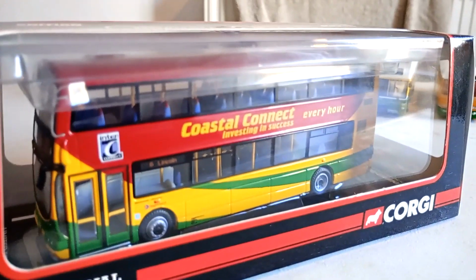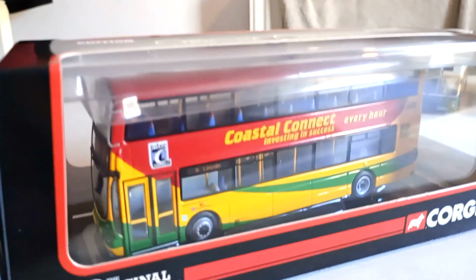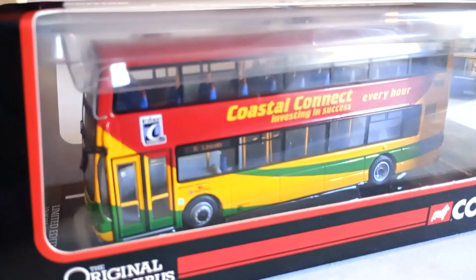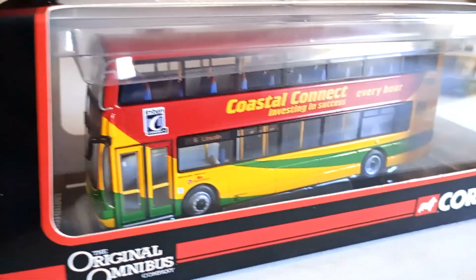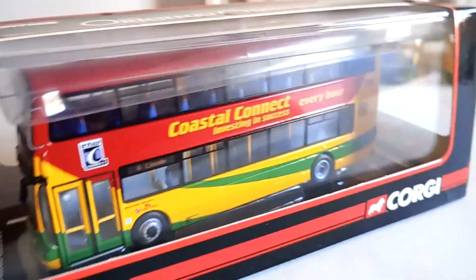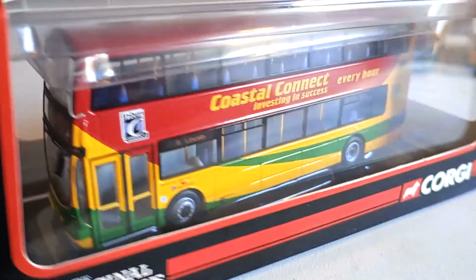Now, although it is a RoadCar livery, for some strange reason Corgi did model these with the Stagecoach logo on them, but then again this was released in 2008, so I can probably see why, because this livery was still being in use by Stagecoach in Lincolnshire until 2009. Although the last of them weren't repainted until the end of 2010, I believe.